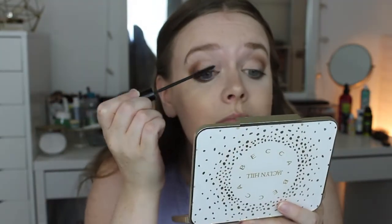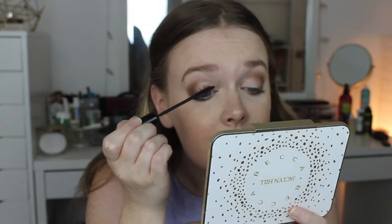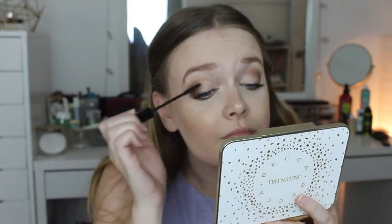And for mascara, I am using the L'Oreal Telescopic Carbon Black. I love this mascara, and it makes my lashes last really long and separated. It's one of my favorites, and I sped this up big time because it takes me like an hour to put mascara on. Does it take anybody else that long? It seriously takes me forever.